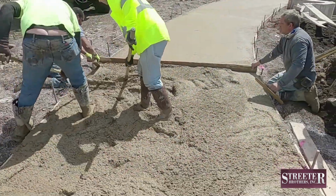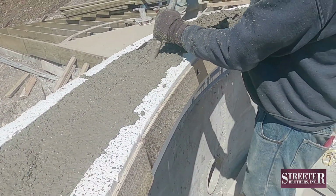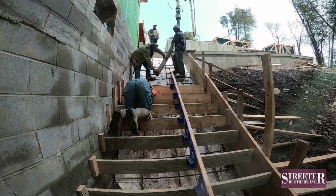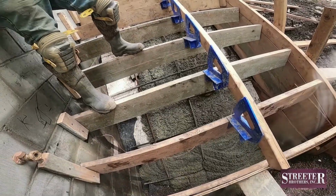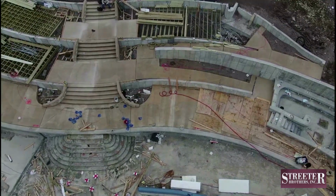But there's still a large amount of concrete sidewalk and several sets of steps to pour in the pool area, as well as the pool coping in the adult pool, and the very large 18-riser set of steps at the back delivery ramp going down into the pool equipment room. But the Streeter Brothers Inc. crew was up to the task.